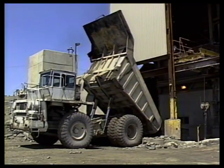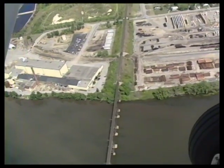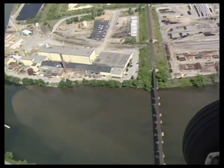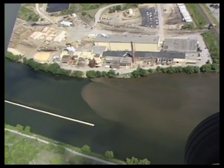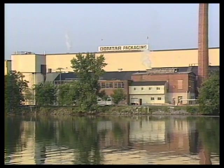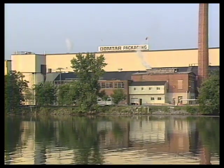Industry is also involved in our cleanup effort. Tough new federal and provincial pollution regulations aimed at virtually eliminating contaminants in industrial discharges are being introduced. Domtar Packaging in Trenton is one Quinte industry currently investigating ways to comply.